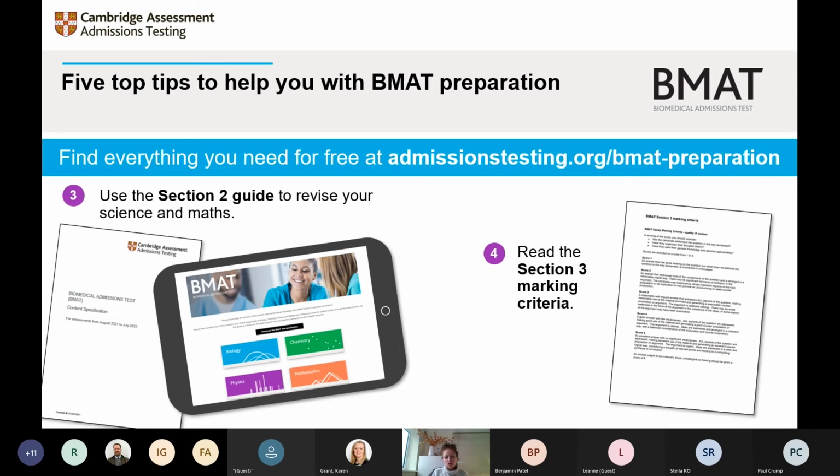Of course, you can use your school books and other resources on the internet, but do make sure that they're in the right topic areas that can be tested on by BMAT, which there's lots of information on, as I've mentioned.